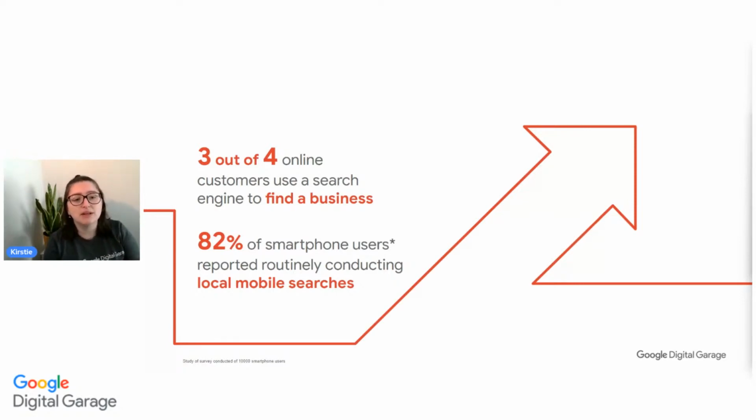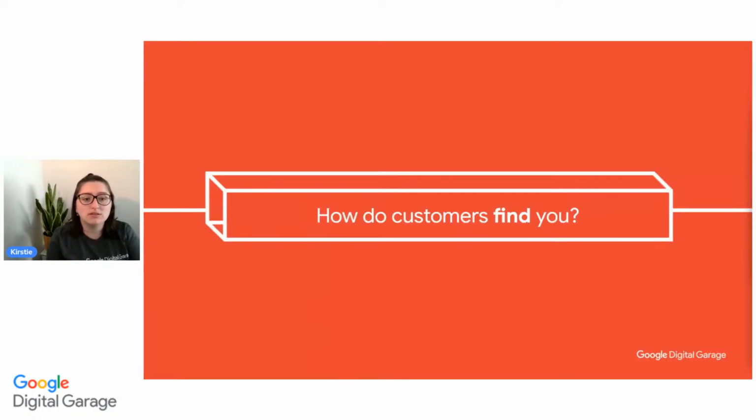And 82% of smartphone users reported routinely conducting local mobile searches. We're going to talk a little bit about that today. I can see in the chat we have a tapas restaurant with us this morning. Is that Anna? Yeah, Anna. We have in Manchester a tapas restaurant, and you're looking to improve that online presence and reach more customers. Great. The fact that 82% of smartphone users are routinely looking for local businesses is going to be really important to a business like yours. That's what we think about when we think about maps and those phrases. Maybe someone might type in tapas near me when they're in the vicinity of Manchester. So it's about thinking how you can appear for the searches that your potential customers are looking for.